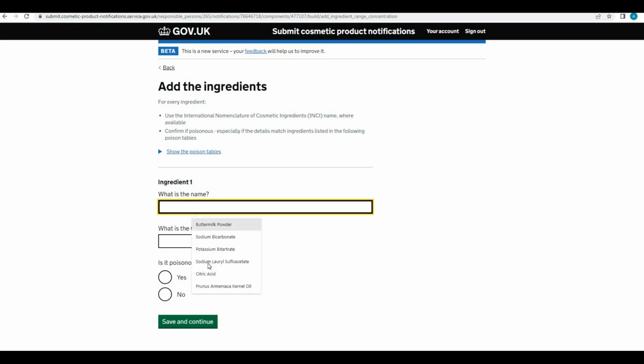So let's start with citric acid, and the INCI name for citric acid is citric acid, so that's an easy one. And now we need the CAS number. And CAS numbers are something that we didn't previously have to add in individually like this, and it's a bit of a pain, and I know they have been causing hassles for a few of you out there.